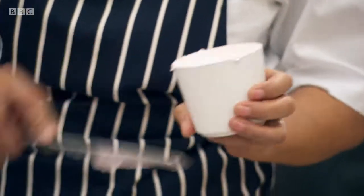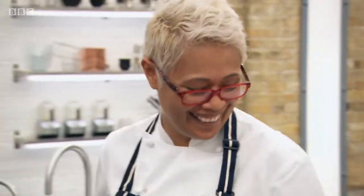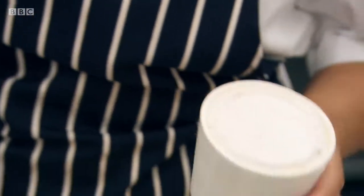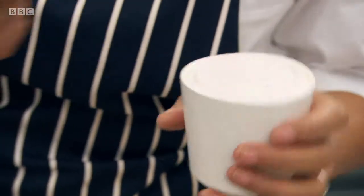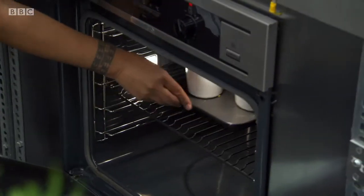I'm watching really closely. I'm fascinated. I've never made one. And now I've watched you, I think I'm never likely to. So for me, just to help it rise out, I run my finger along the edge. So that's ready and into the oven. That should take about 6 to 7 minutes.